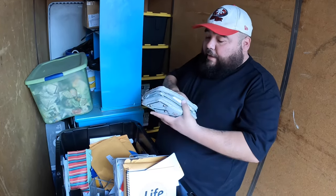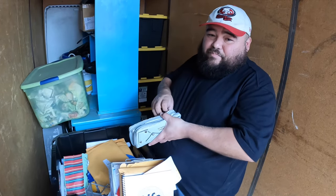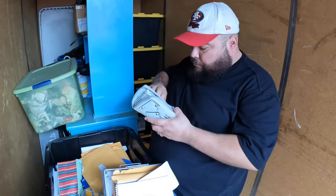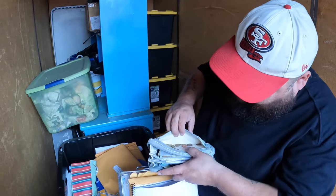A check and it's blank. We can make it out for whatever we want. $1 million. But I don't think they'll cash it. Better go under $1 million. 999. Some keys and a little bit of change.